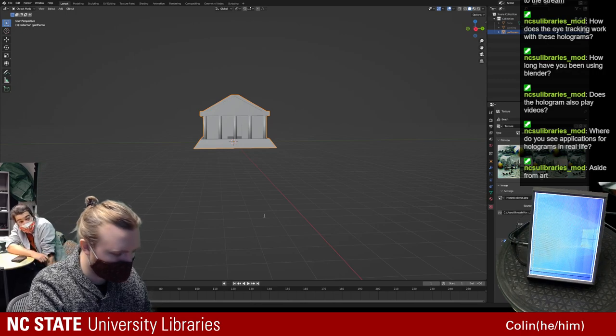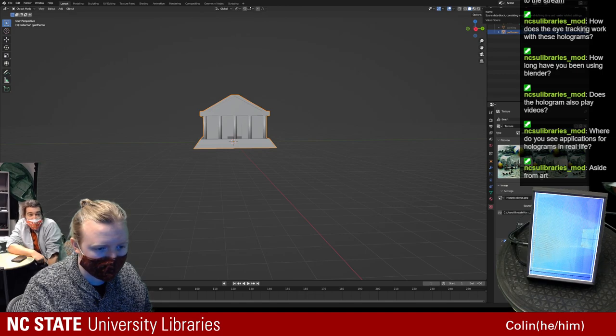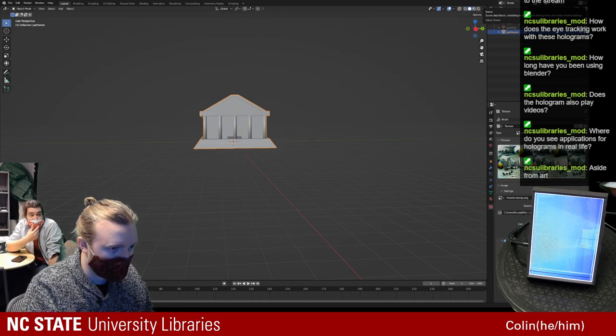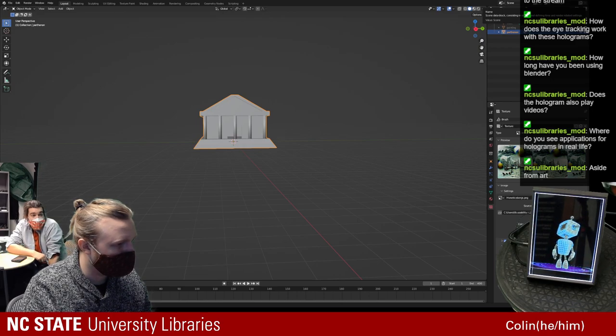To brag about how cool Blender is for anybody who doesn't care about holograms, there's also add-ons that let you print your object from Blender to printer paper, and then you just cut the paper out and fold it, and it creates a 3D version of the model you just made. So somebody was asking earlier where we see holograms getting used. That's a great example of how Blender is going to eat everything.